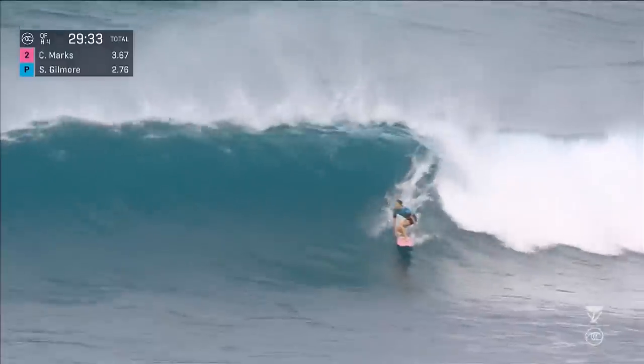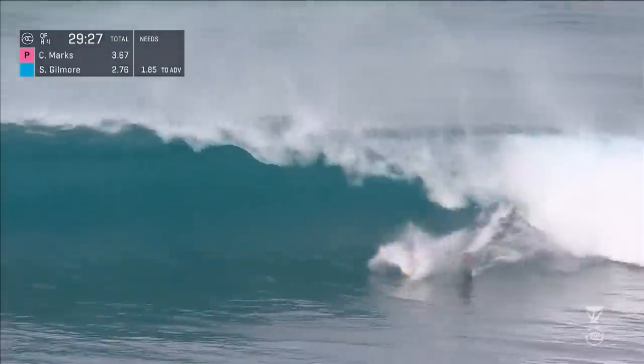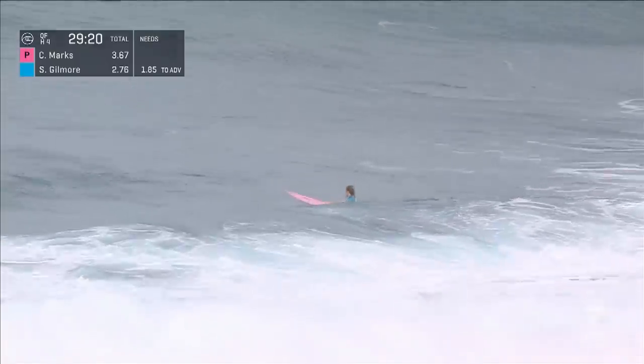Now Gilmore setting up her first turn on that pink DHD. Nice clean front side wrapping turn. She'll be behind though on the end section, so just a one maneuver wave for Stephanie Gilmore.